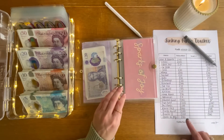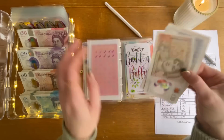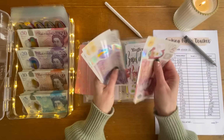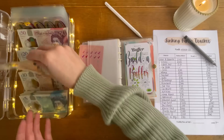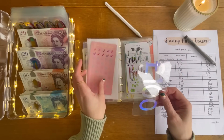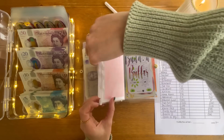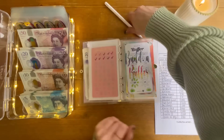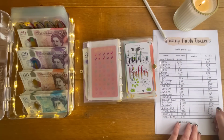Right, Sparks of Joy last month had 50. And we now have 50, 70, 90 and 100. So we shall put that in the bank. So 100 in Sparks of Joy.